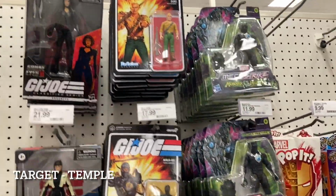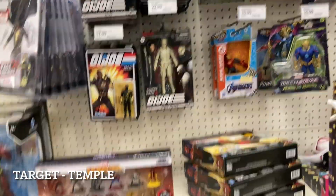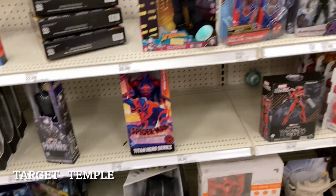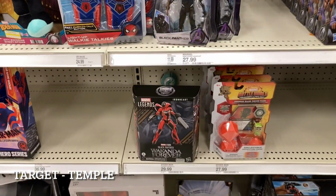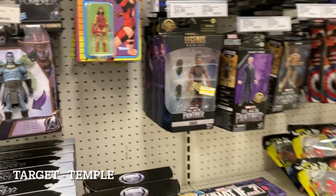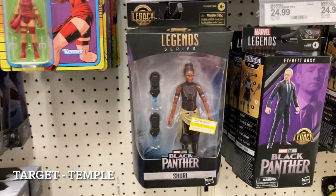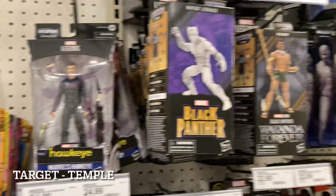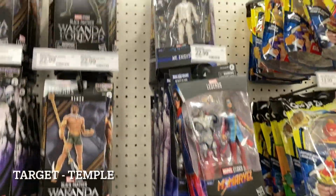Joe Reaction Series, Snake Eyes wave still here at full price, which is insane. Booster Gold, Blue Beetle, we saw that for $20, I believe, last video. Down here, Wakanda Forever, Riri. Down here is Shuri. That's down to $7.49. That's a good price if you ever wanted her the first time around. Looks like everything else seems to be still full price here, which is interesting.